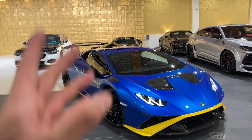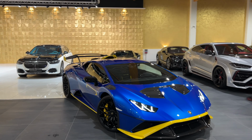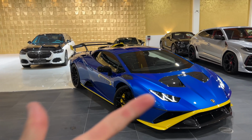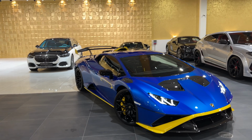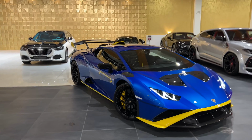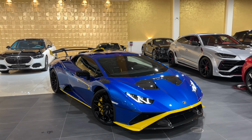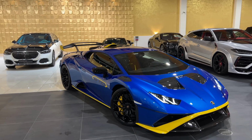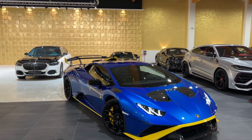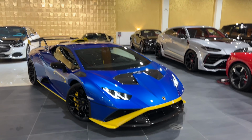So let's talk about this Huracan STO in specific. First of all, there have been multiple versions of the Huracan, talking about the Huracan Performante, the Huracan Evo, the rear-wheel drive Huracan. Now Lamborghini has decided to create a more track-focused version of the Huracan. The STO, we are talking about 639 horsepower, and they have improved the entire body. It is a fully aero improvement on this vehicle. But let's just jump inside and start with the walk around.